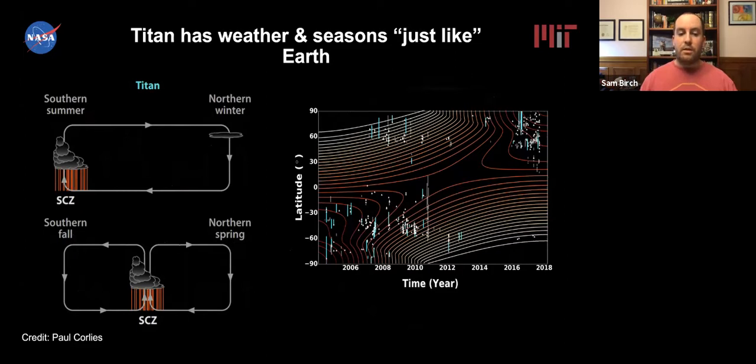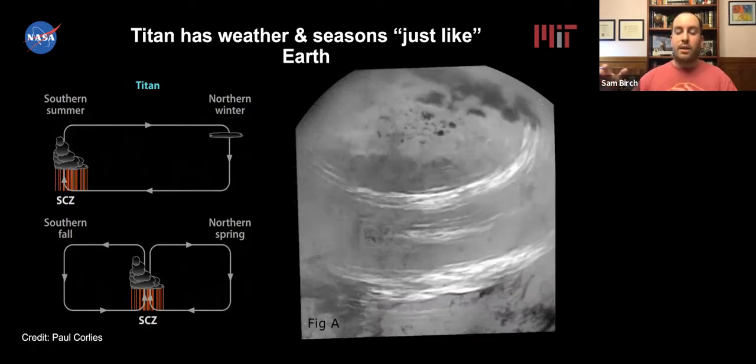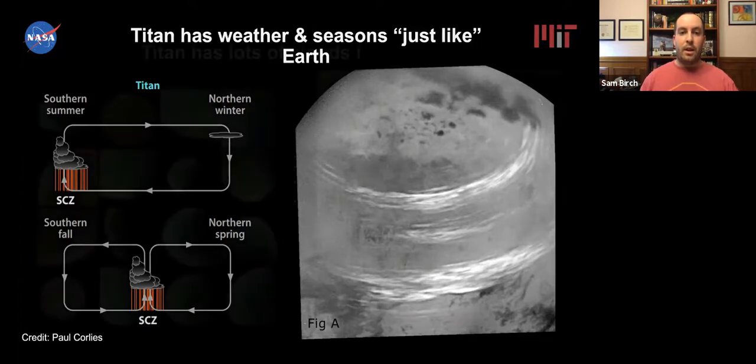spring, your Hadley cell or your rain moves to the equator, your clouds. And then in the north, in the summer, you get clouds there. So essentially the clouds track and follow the summer. It's a very almost predictable way, if you could say. And it has lots of clouds.